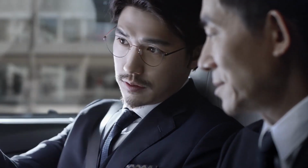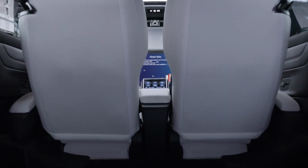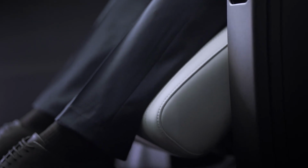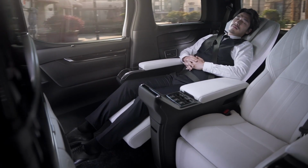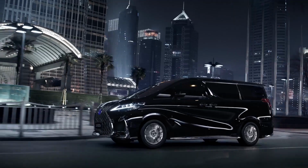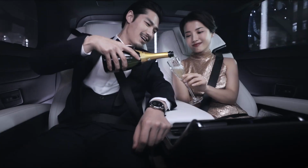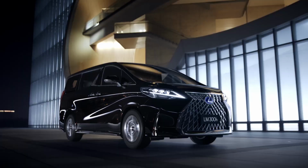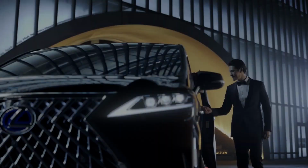The LM was shown to the world on April 16th, 2019 at the 18th Shanghai International Automobile Industry Exhibition and launched in China on February 20th, 2020. And after 4 years, on April 18th, 2023, in the same auto show, they launched the second generation LM.